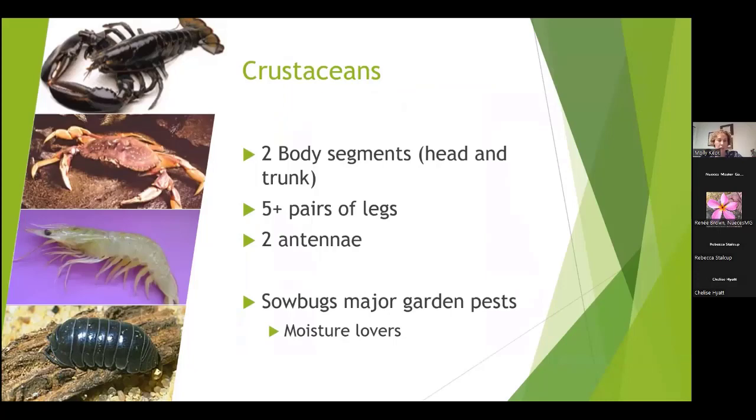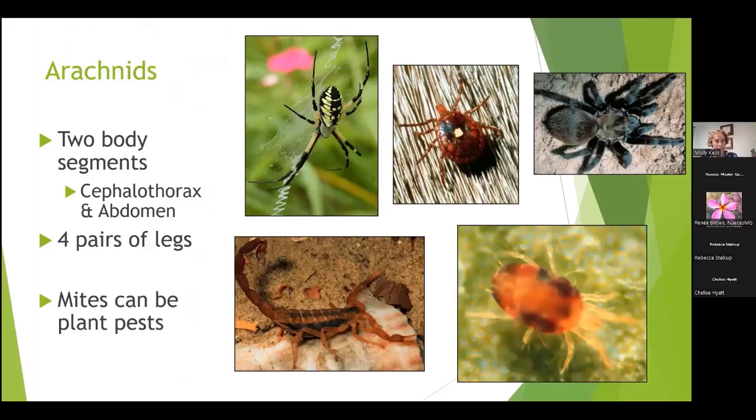So crustaceans mainly are aquatic, not really a gardener's issue, but we do have some land crustaceans like the sow bugs and pill bugs, roly-polies, whatever you want to call them. These are isopods. They're moisture lovers, and so they may become an issue when you have a whole lot of water, or you're overwatering, or it's raining all the time. It's hard to imagine them being a real problem, but when it becomes a problem, these guys can feed on some of those real vulnerable seedlings and very, very young transplants.